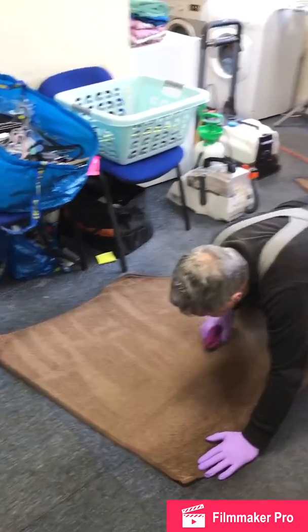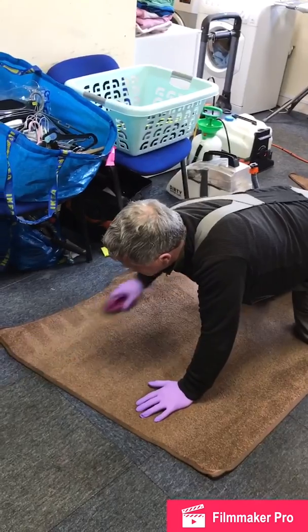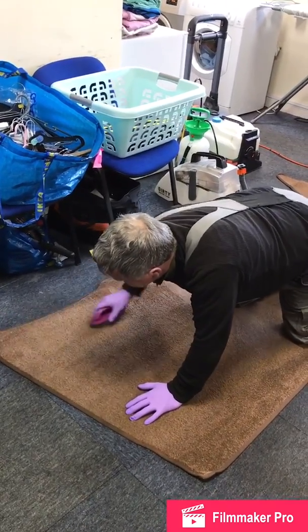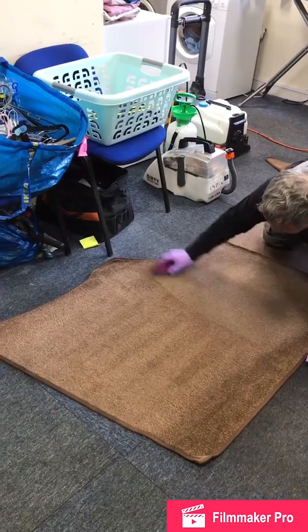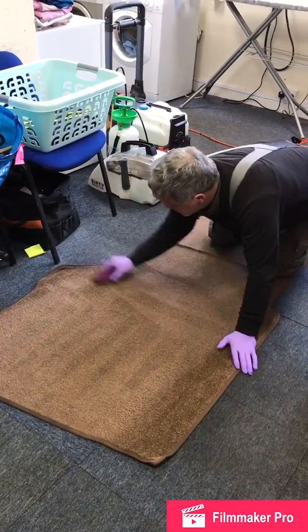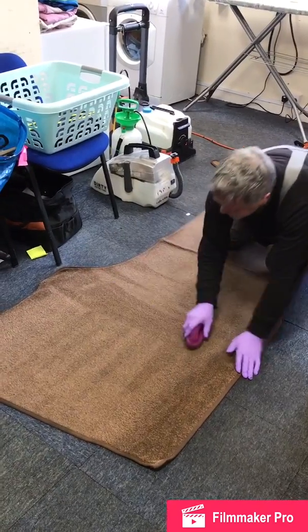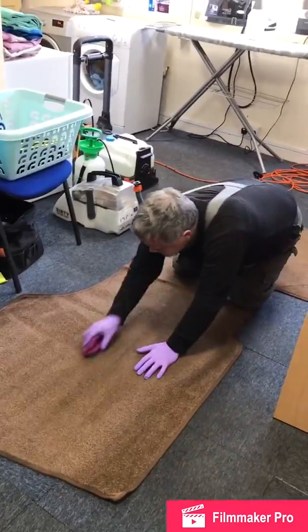Once he's done that, obviously we'll do the next one, and at that time we're going to spray a bit more traffic clean, and we will bring the machine into play, and we should hopefully see some remarkable results come from these runners. And what will happen at the end, as I said, is we will pre-treat it again with the pet deodorizer, just to make sure we neutralise the smell altogether.